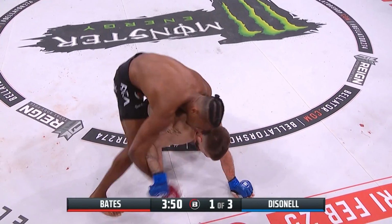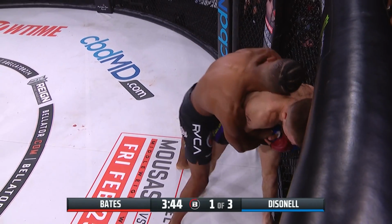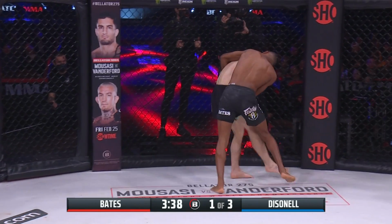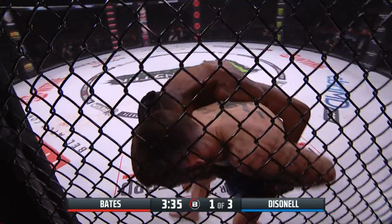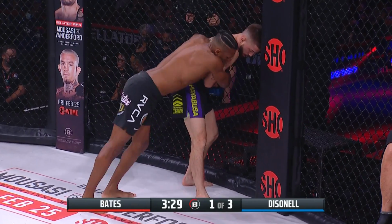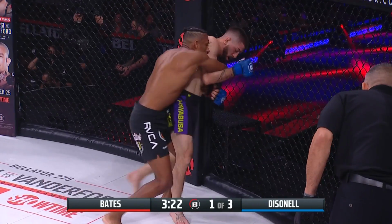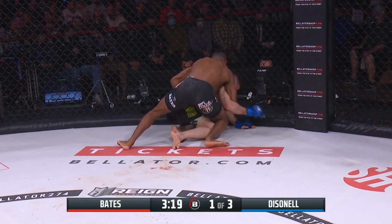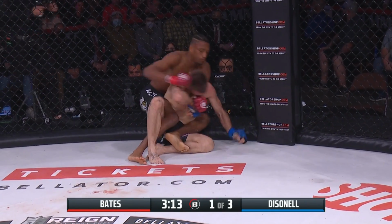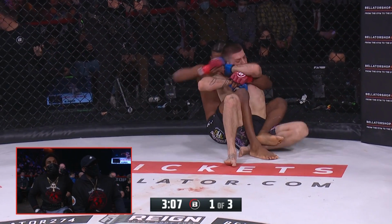This is where he does devastating work. And you don't want to give him your back, and now taking... Very nice job by Chris to get back to his feet. Battle for wrist control. Minute and a half gone in the opening round. Bates, short knees to the right leg of Disonell as Bates diligently trying to bring him to the mat, does so. And now in a position to take his back completely. Look at where those legs are at. Chris is not in a good position, doesn't want to be here.